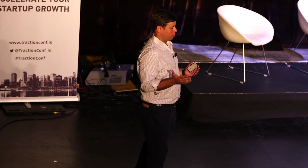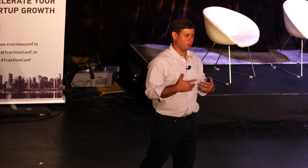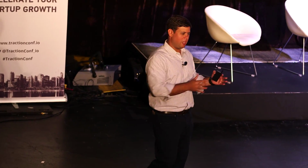And so a couple weeks ago, we announced we're adding a whole bunch of new features to it. We're doing this big integration with Tableau so people can do the best of breed reporting with the best of breed database, and that's all kind of cool.